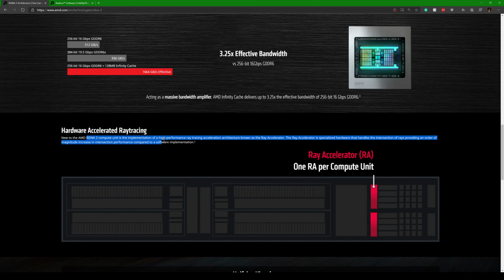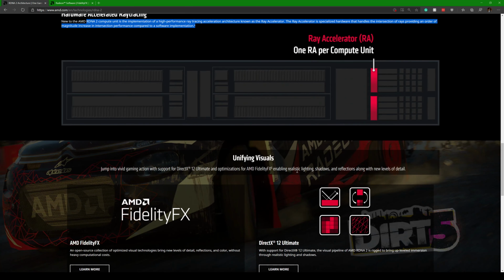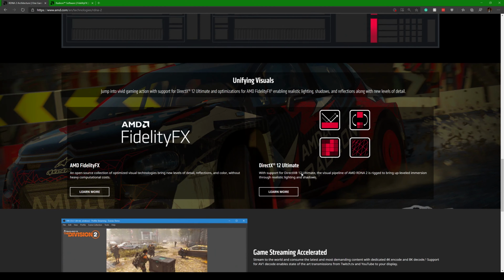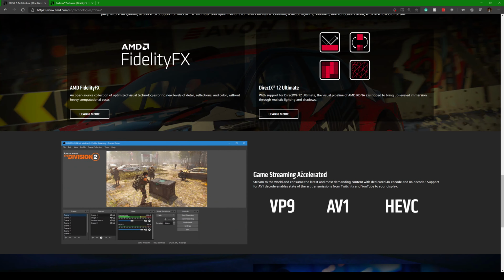Now, the hardware accelerator for ray tracing is going to be one per compute unit. So that's going to be on each compute unit. In the whole compute unit, it's got one more thing in it, which is this ray trace accelerator that specializes in ray trace intersections. AMD didn't say anything about ray tracing, which was kind of interesting. I feel like they should have mentioned more about it, but they did not, and that's a little concerning for where that's going to stack up.